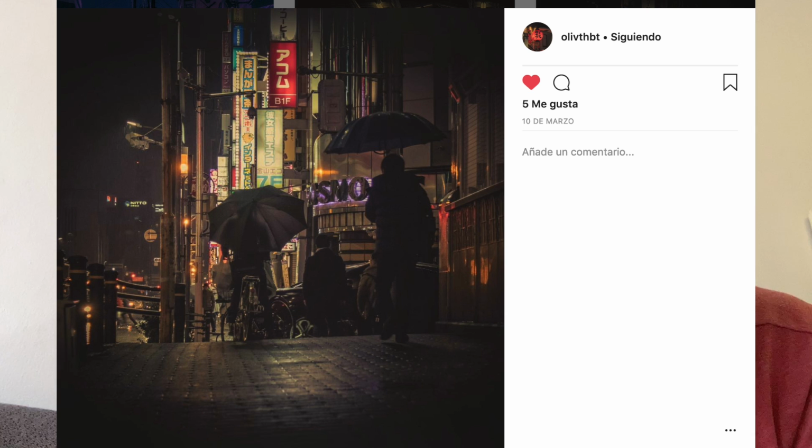That was the first picture I captured when I saw his account, because I feel I'm walking with him in the street. This is what I imagine about Japan at night time, and it reminds me of many movies, and I love the colors. I love the way he has processed the picture.